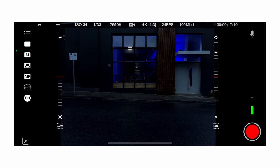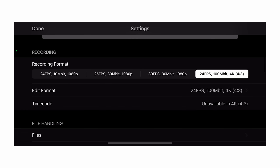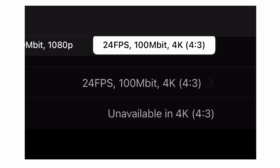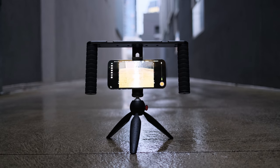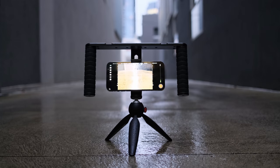You go into the settings in the top left-hand corner, and right there, you want your recording format to be at 24 frames per second because, well, 24 frames per second is greater than 30 FPS if you want it to be cinematic. I know, controversial, but still. 100 megabits per second for highest quality, and the most important setting, 4K at 4x3, which is Opengate, using the whole iPhone sensor. And that's it. Now you're shooting at full 1.33:1, replicating what you see in true IMAX theaters.